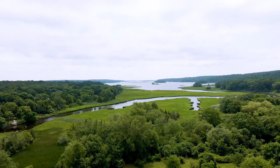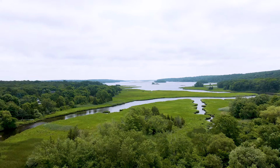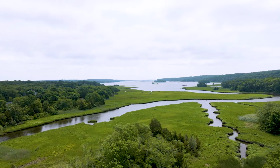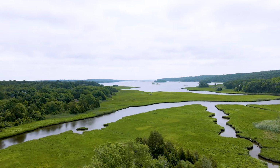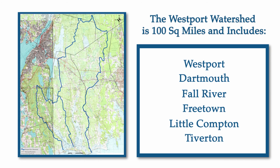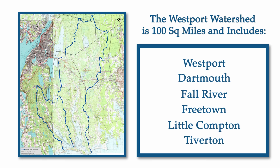Hi, my name is Roberta Carvalho, and I'm the staff scientist at the Westport River Watershed Alliance. In simple scientific terms, a watershed is a land area that is topographically high enough to drain into a single river basin. So in our community, our watershed is 100 square miles. It encompasses several towns, being Westport, Dartmouth, Fall River, Freetown, and in Rhode Island, Little Compton and Tiverton.